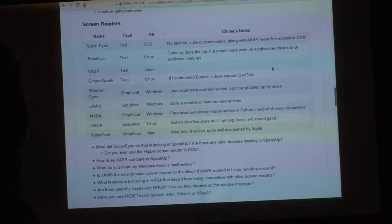How does Yasser compare to SpeakUp? SpeakUp was more developed. With Yasser, they were still trying to work it out after Vocalize. I mean, some of the keystrokes were the same or similar, but it just never quite worked. It's funny, it's still in the Debian repo, but it doesn't really work that well, although some people will use it.